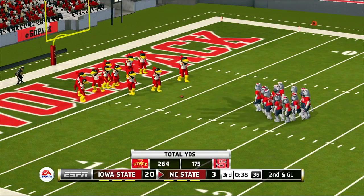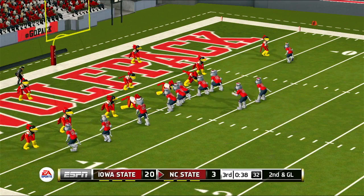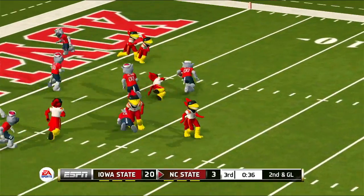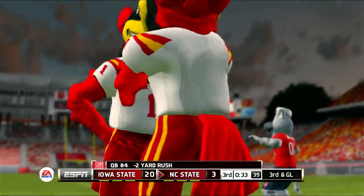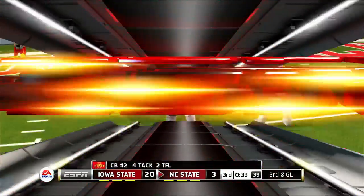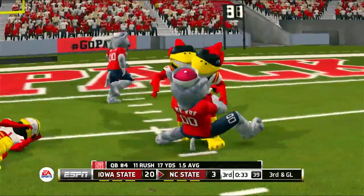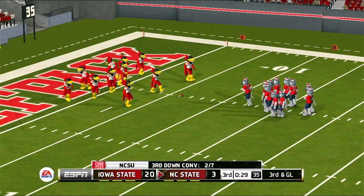We're at the 12th play of the drive. Brought down at the 6. Loss of 2 on the play. That makes it 3rd and goal. Well, let's see what they do here. It's 3rd and goal from the 6.